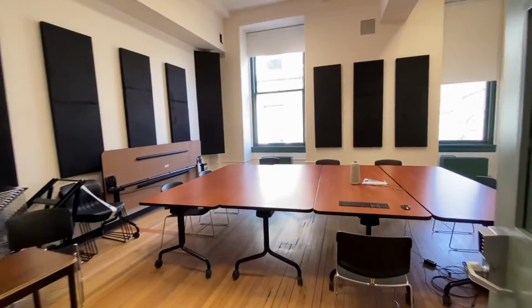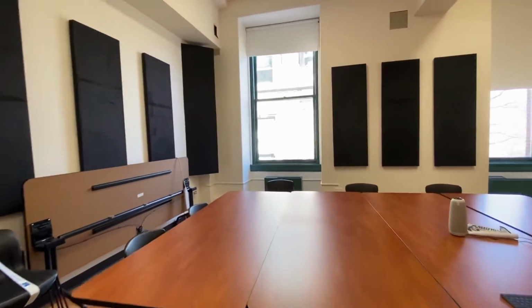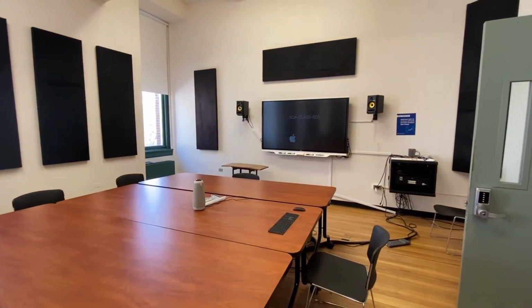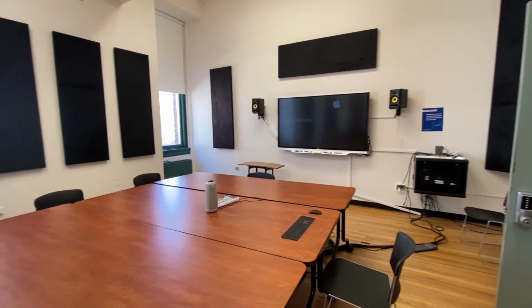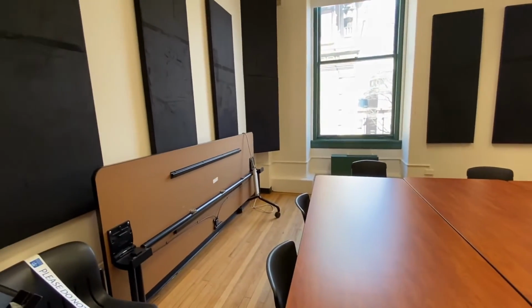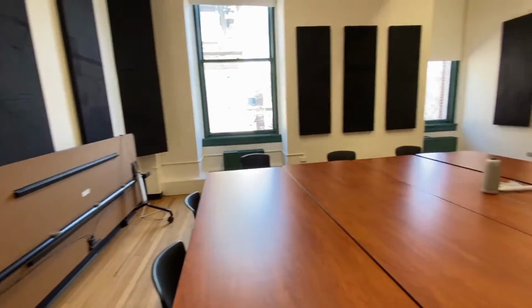It's a larger space that accommodates quite a few people. It's got a smart board, so you can utilize those features. And all of these tables are foldable, so you can move them to the opposite side of the room to create lots of playing space.